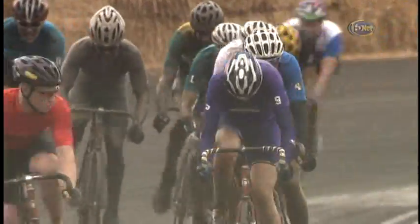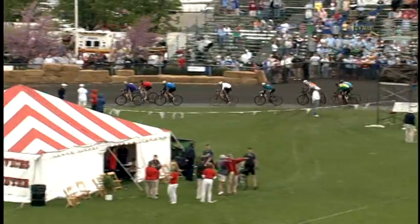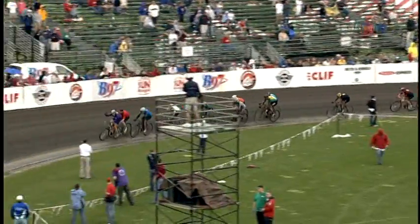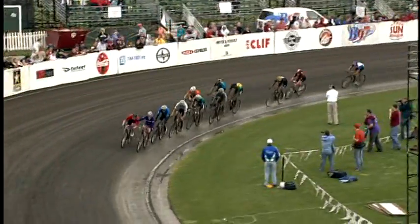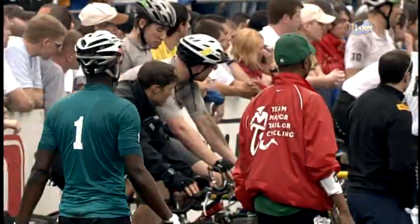Team Major Taylor in green, with the great sprinter Commission getting his full engine back, resting right now, is in fourth. We can see the Major Taylor rider just glued to the wheel of the Cutters rider. Now, I wouldn't be surprised if the coach of Major Taylor said, I want you to just sit on that wheel.